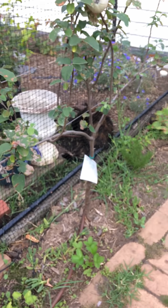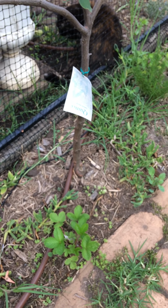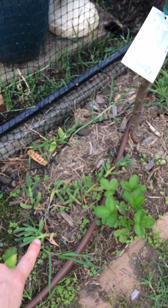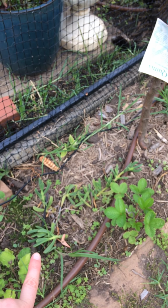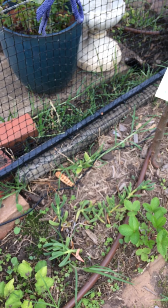Along here, along the ground, you can see we've got alpine strawberries, and we've got some little native, I've forgotten what these are called off the top of my head, but little native flowering things, succulenty things that are edible.